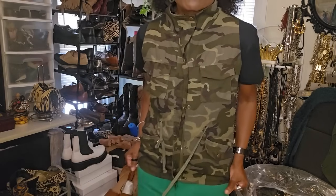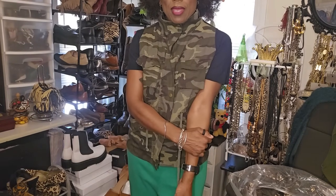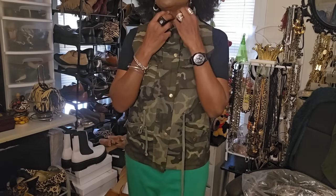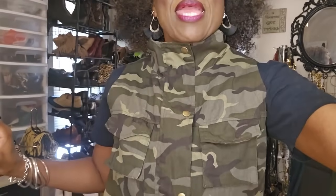This would look good also with a long sleeve black and a full A-line skirt, right? Many, many ways you can dress this up. And you guys know I'm going to find a way. Yes, I will.